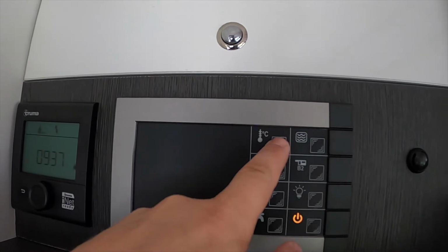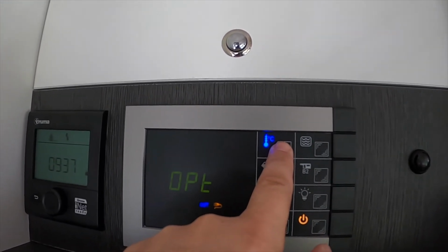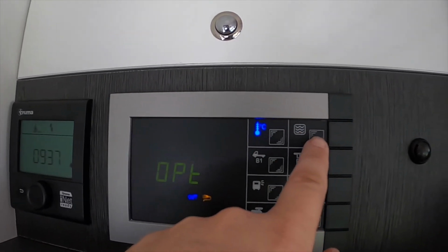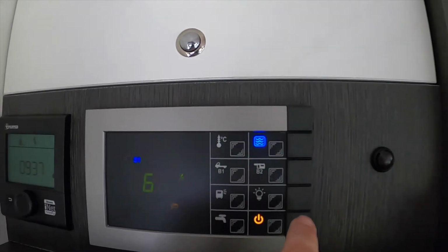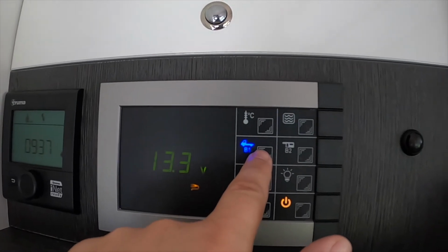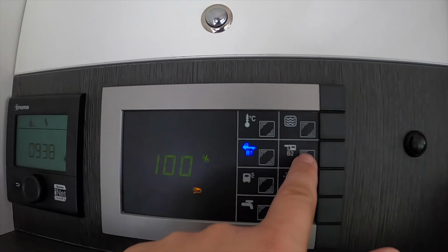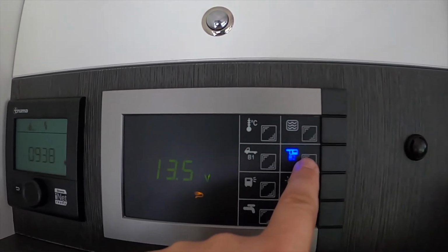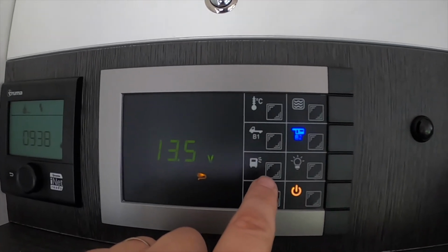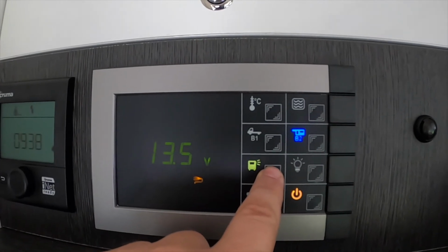So temperature inside the van, 27 at the moment, and if you had the door open it would tell you the door was open basically. Up there we have 66%, which is our water tank. This is the battery, 13.3 volts for the engine, 100% it's saying, and the battery 13.5 is the leisure battery, which can be powered by the solar power as well as the alternator off the engine, the same as the other.